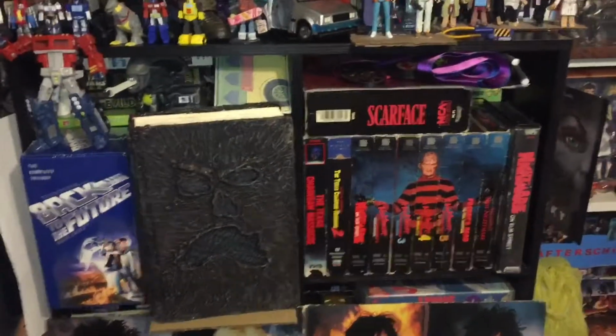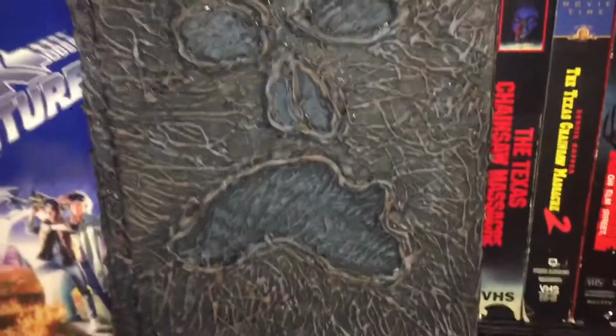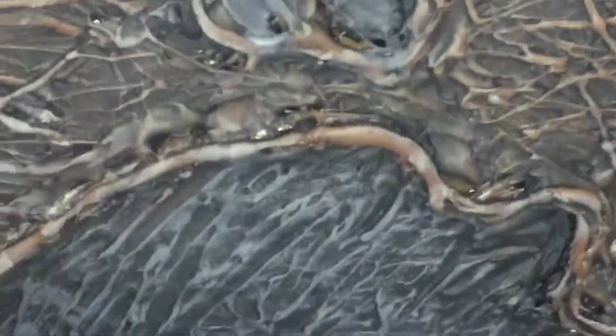Actually, this haul video continues to a rearranging. I rearranged just this area of the room. So I was able to repaint this Evil Dead book with more of a matte color. And I kind of screwed up the eyes to where it's a gray. But I was kind of wanting that detail to stand out a little bit more.